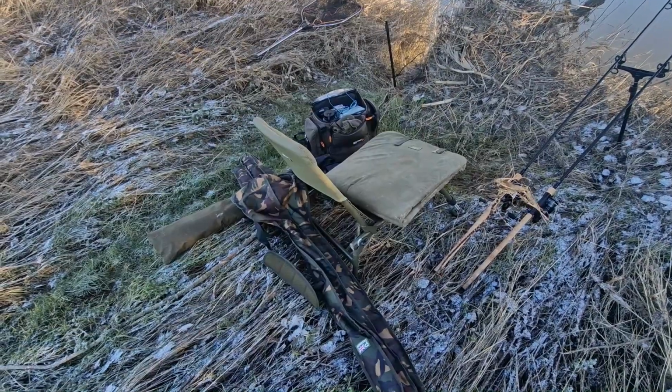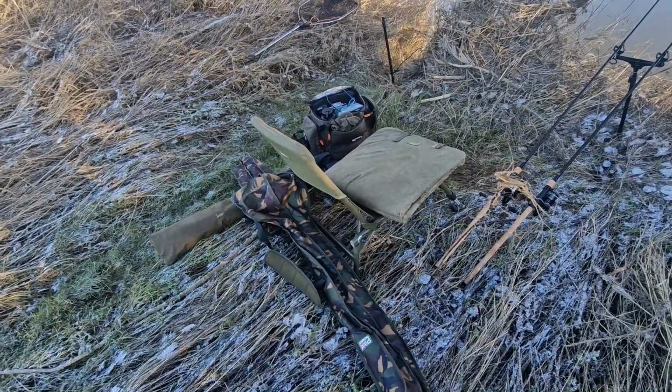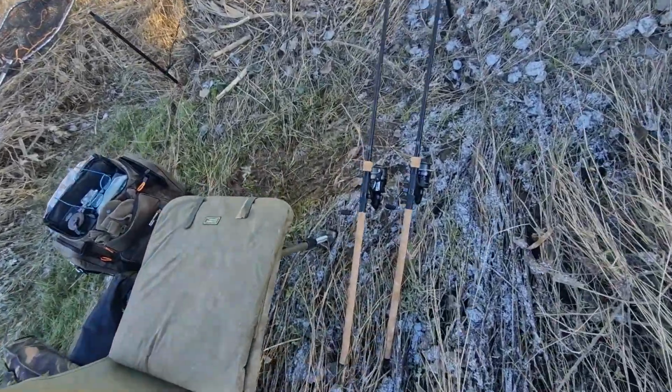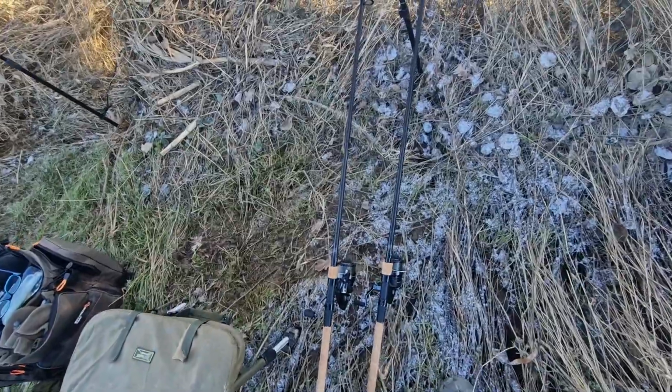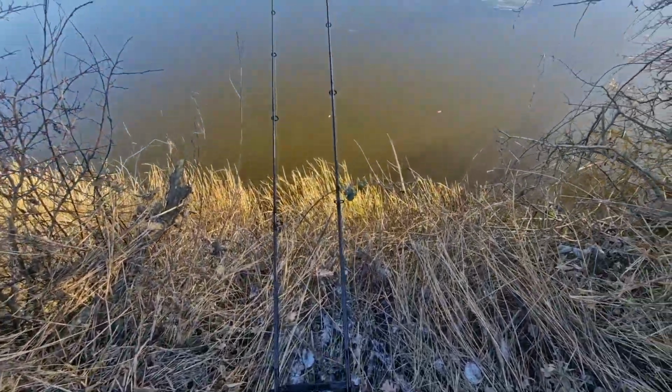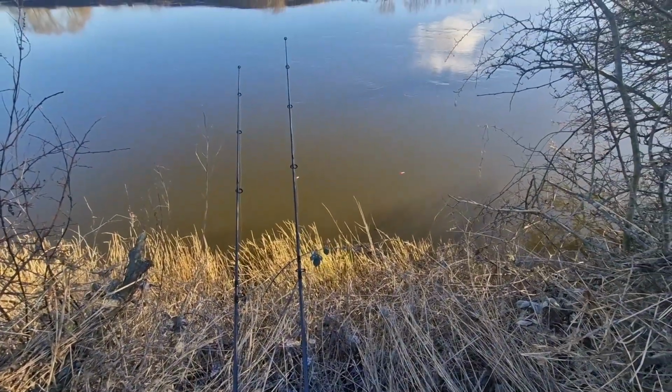We're travelling light today, as light as we can, and we're using the 10-foot rods. So got me Korum Zelos reels there, 10-foot rods, and got a couple of floats down there.